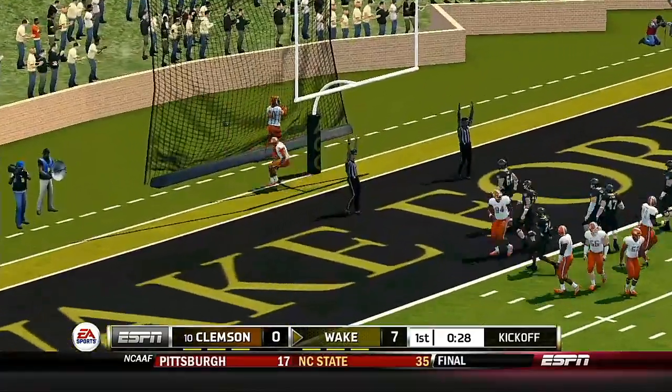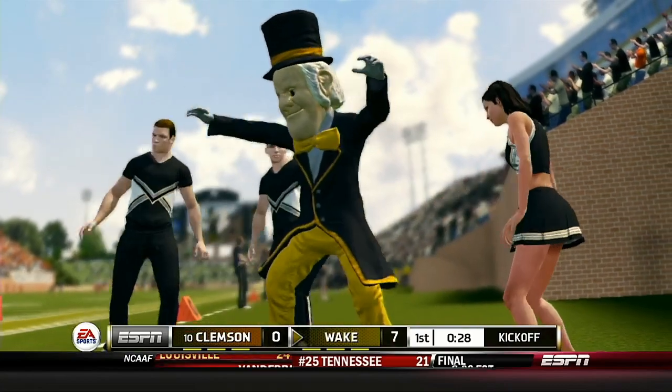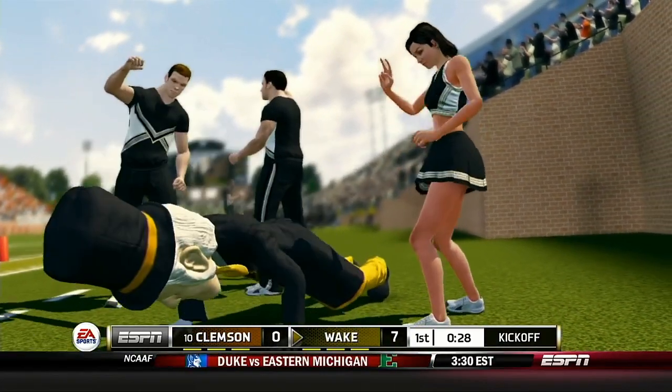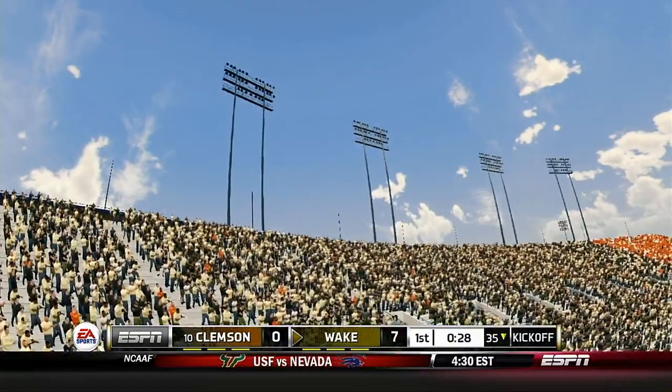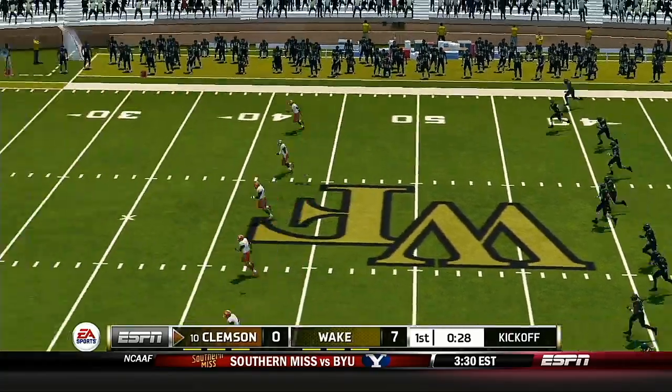He splits the uprights with the extra point. A nice 10-play, 67-yard drive, and they put up 7 points. And, Brad, right now the offensive line is just winning the battle in the trenches, opening up some big running lanes. So our score, 7-0. Wake Forest is lining up to kick this one off.